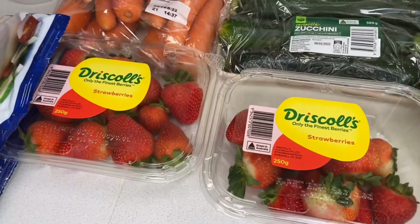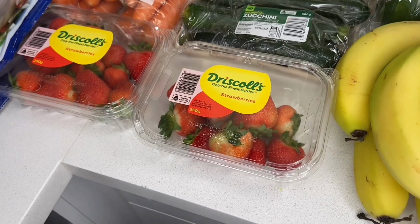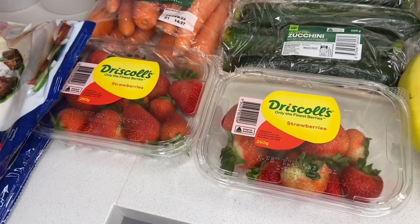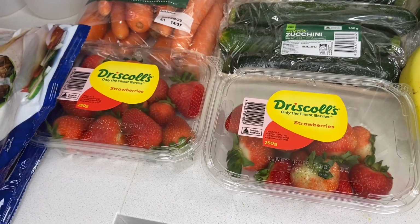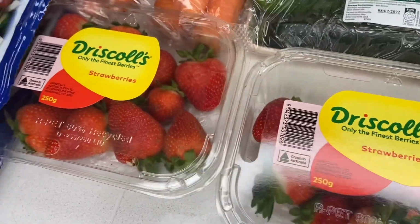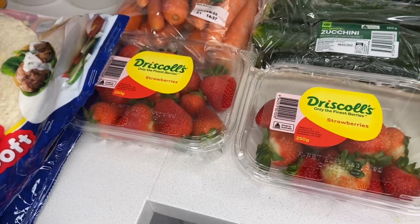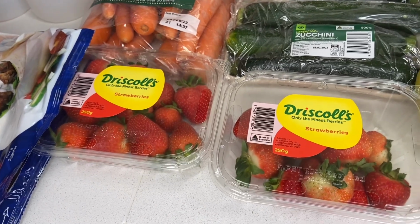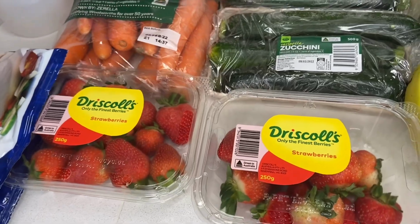I've also grabbed 2 punnets of strawberries. I feel like strawberries are the most fluctuating priced item in the grocery store. One week they're $1, the next week they're $5. It's literally insane, but I've gone ahead and grabbed 2 punnets. They actually look pretty good this week, so I'm excited to have a few of those, but I'm sure my kids won't share them too much. They absolutely love strawberries, so they will be gone pretty much by tomorrow.